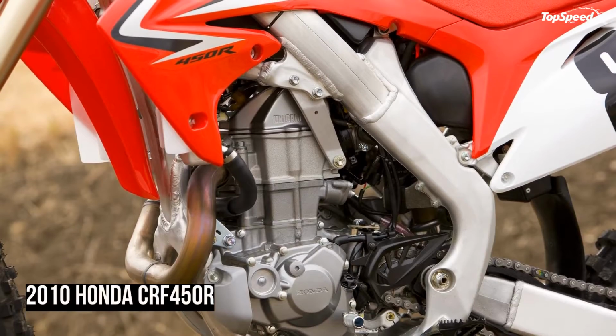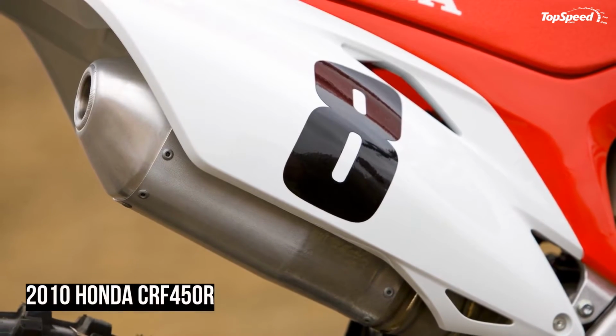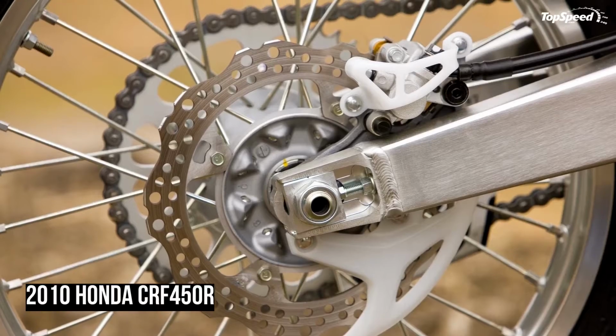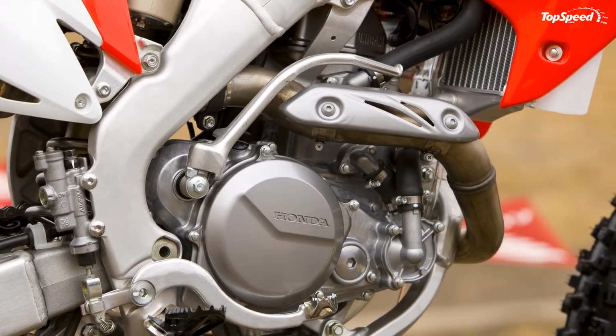While the new CRFs might be sitting in the spotlight today, you can see that rather than standing out, they simply stand at the head of a long line of Honda 4-strokes that have risen to greatness and shown the way in off-road riding. The new CRF250R? In many ways, it is the most advanced of the bunch.